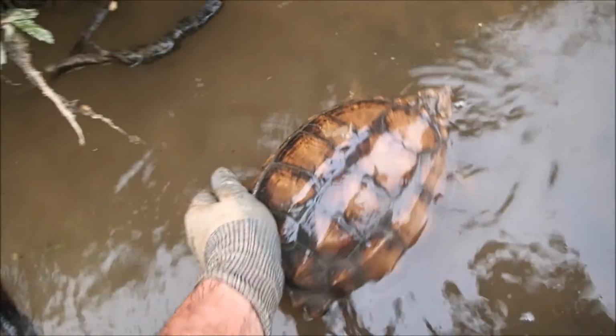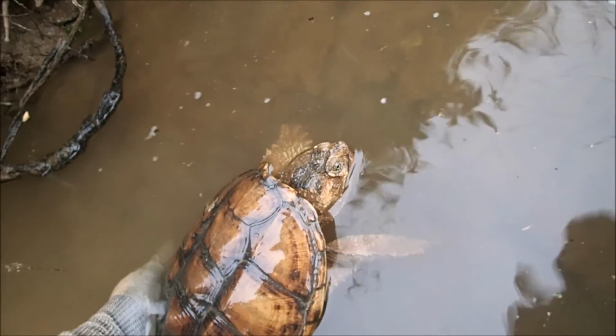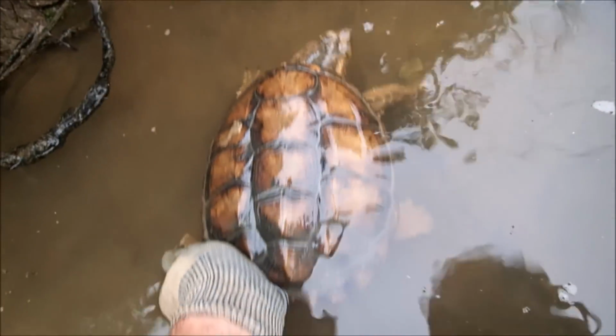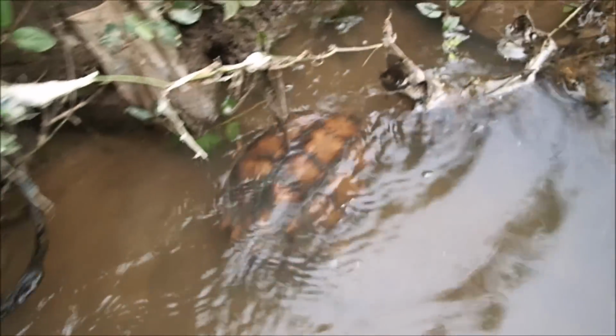I got him by the shell on the back there. Take a quick peek at him. He's not very happy. He's got a nice looking shell though, doesn't he? Looks healthy. All this trash he's eating. Here you go, little buddy. Away you go.